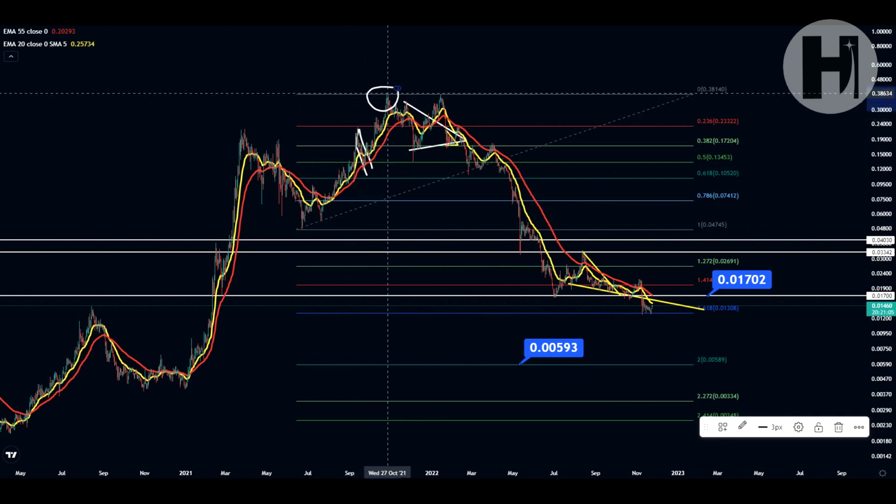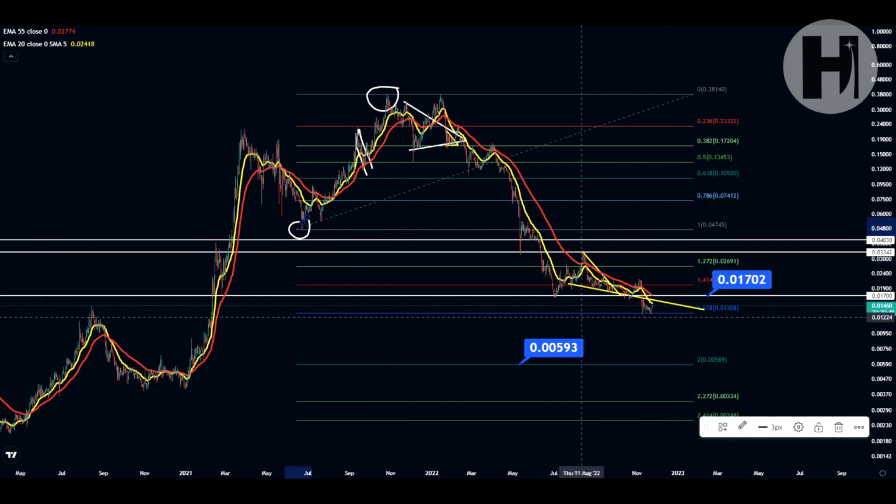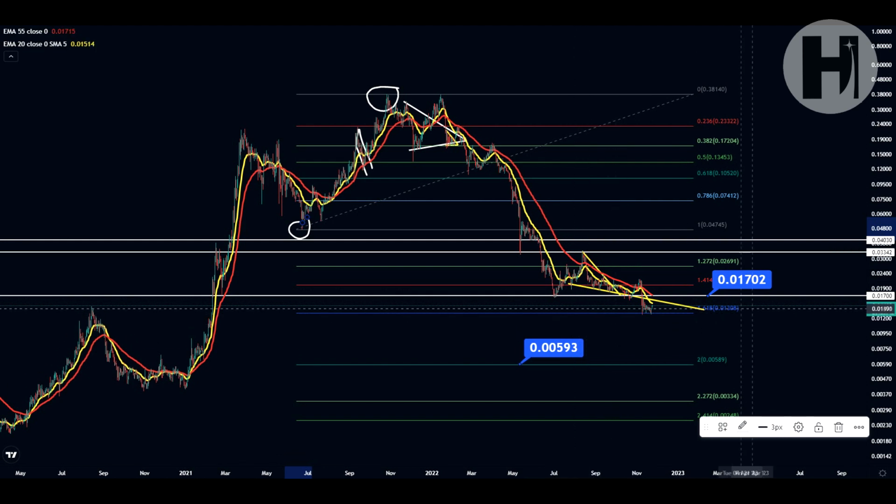The swing high was printed in October 2021, and the swing low was printed all the way back here in June of 2021. And I had this 1.618 target laid out for you many months ago, sitting at 0.01284 cents, or actually it's 0.013 cents. Okay, so we reached that target here in November perfectly.